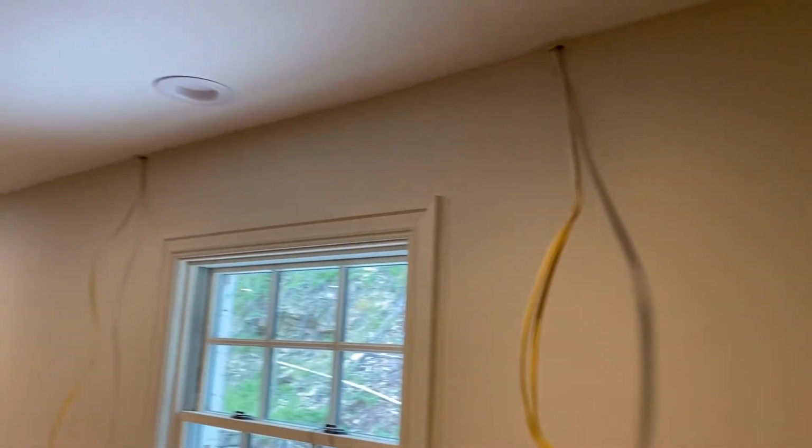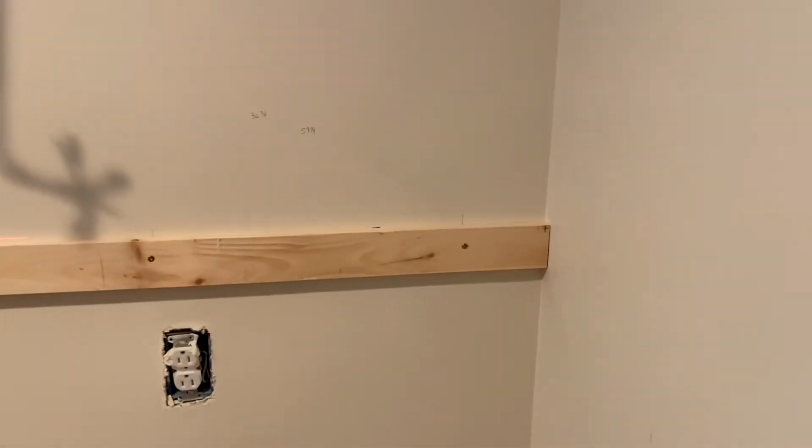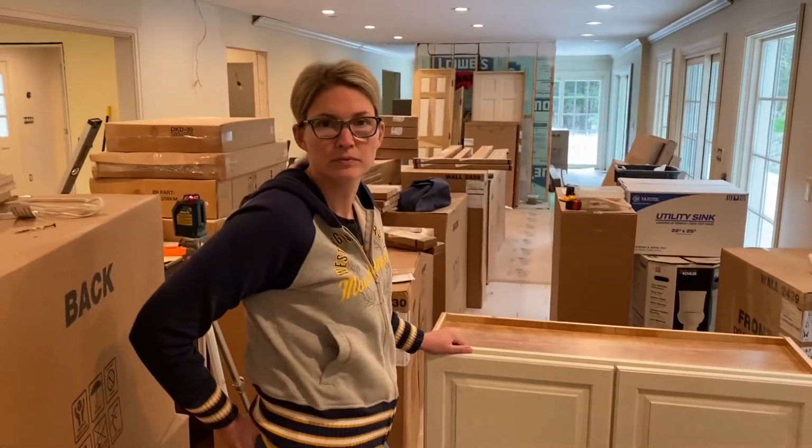We do have under cabinet lighting that'll go in, so we'll have to be mindful of those wires as we're sticking the cabinets up there. They'll just kind of hang over the edge of the cabinet at first. And then once we get a chance, we'll go ahead and run the wiring down through the cabinet underneath and have our puck lights under there so we can have lighting. Woohoo! Exciting, huh? It is.